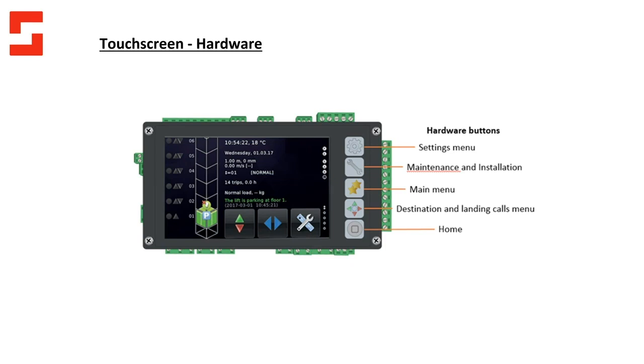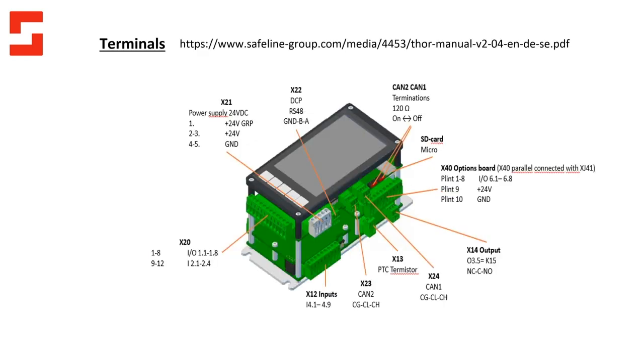But what you can see here is the THOR unit with a 5-inch touchscreen and 5 hardware buttons. The upper button is for the settings. Then we have maintenance and installation, the main menu, destination and landing calls, and the home button. And this home button is quite important because wherever you are in the menu, wherever you are in THOR, and you need to go back to the main screen that you see now, you just push the home button and you will be referred to this main screen again, so you can't get lost. A little bit about the hardware, but in a short note.